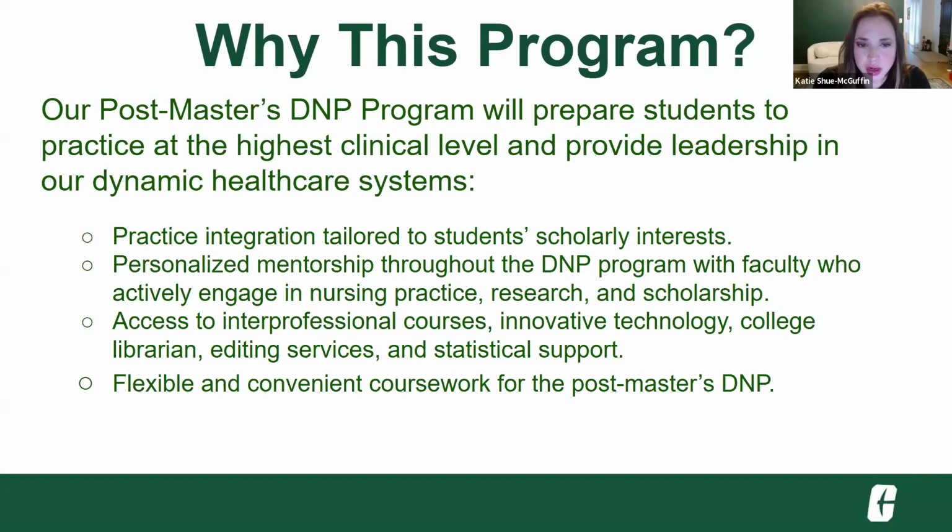And we also offer innovative technology. We have a college librarian who assists students with their literature reviews. We also offer editing services paid for by the School of Nursing. And we also have School of Nursing statistical support for students. And we also understand that students who are entering this program are typically in full-time practice and have families and have other obligations. So we do offer flexible and convenient coursework for the Postmaster's DNP.